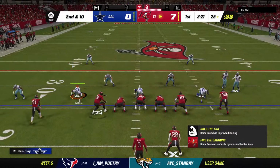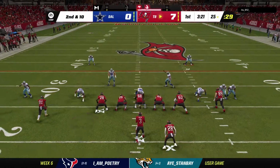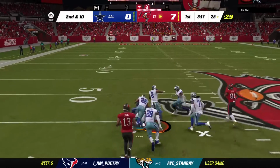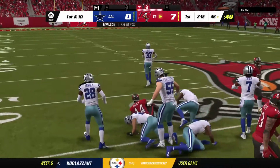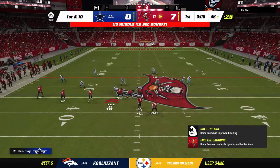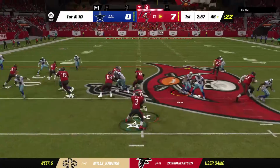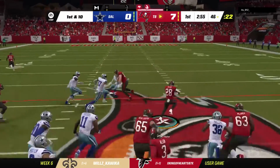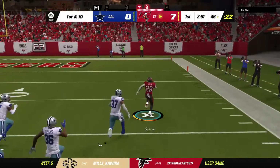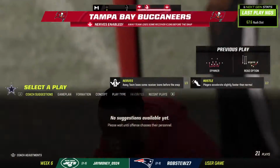So following the incompletion, here's 2nd and 10 from the 25. From the shotgun, Wilson. Throwing left side, it's complete. And they work this well upfield across the 45. 1st and 10, Taylor now. And he's got some space here. Touchdown, Tampa Bay.